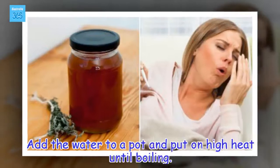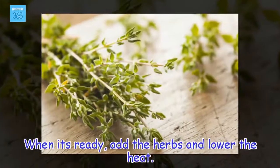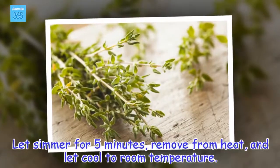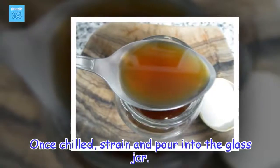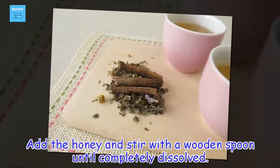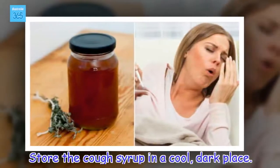Add the water to a pot and put on high heat until boiling. When it's ready, add the herbs and lower the heat. Let simmer for 5 minutes, remove from heat, and let cool to room temperature. Once chilled, strain and pour into the glass jar. Add the honey and stir with a wooden spoon until completely dissolved. Store the cough syrup in a cool, dark place.